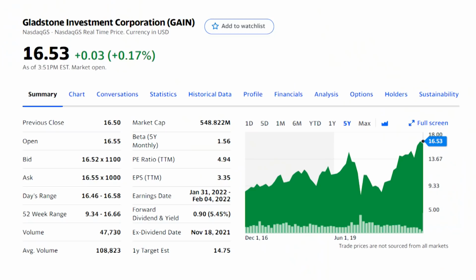That's the purpose of these BDCs, to act as a bank and investor to these mid-sized companies, manage those assets, and then return 90% of their earnings as cash flow to you as the investor. Next on our monthly dividends list is a fan favorite, Gladstone Investment Corporation, ticker GAIN, for a 5.5% yield and 113% total return.